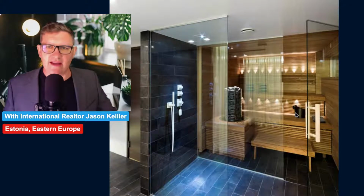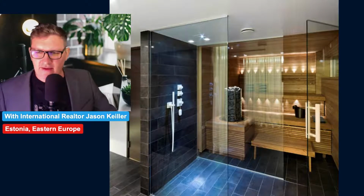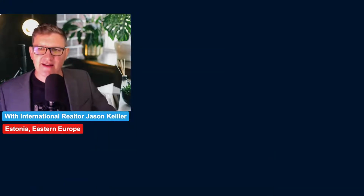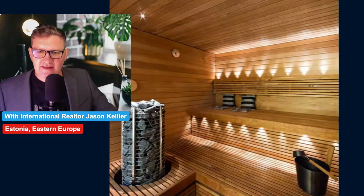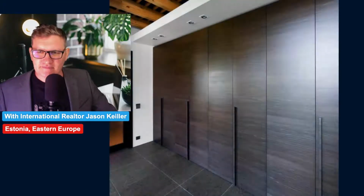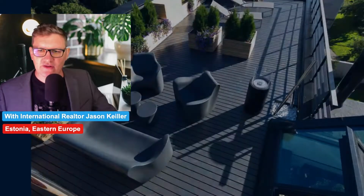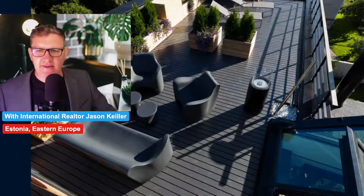I don't think any of us would complain about that on a cold winter's day, heading in there for an hour or maybe less, but certainly nice. And there inside the sauna, looking pretty good. I like it. And here we have big wardrobes, lots of space, and those wood beams continuing throughout the home, making it look just spectacular. Roof terrace, here we have it.